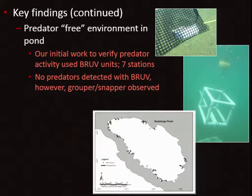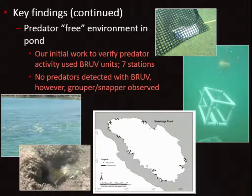We do, however, know that there is this population of grouper and snapper. They engage in very strange behavior for grouper and snapper. They actually school at the surface in large aggregations all the time, not just during spawning aggregations. But this is a whole other question to be addressed in the pond.